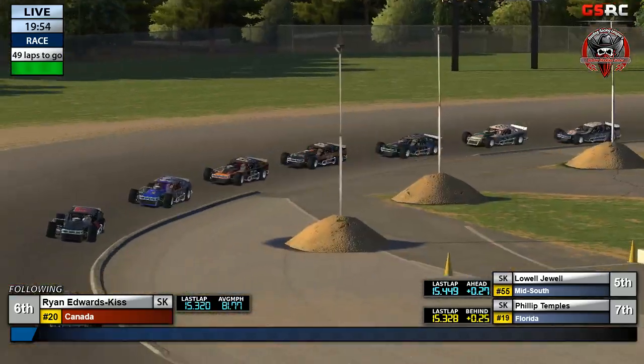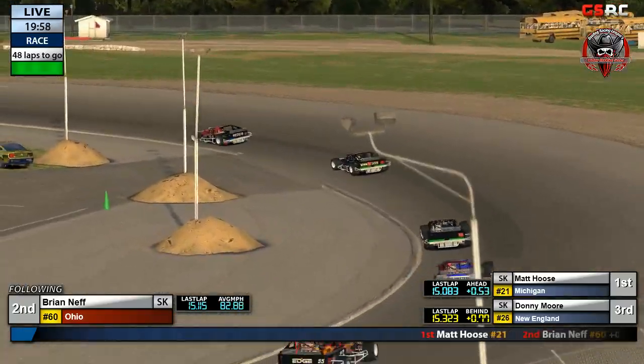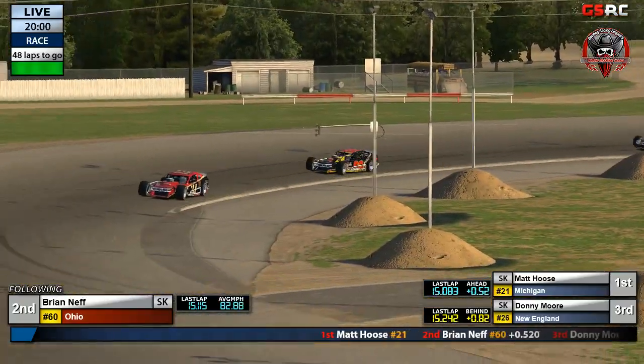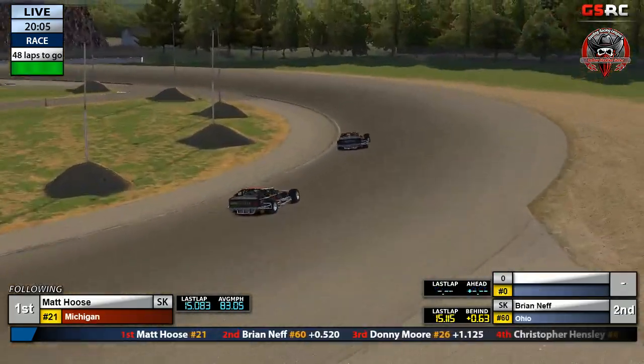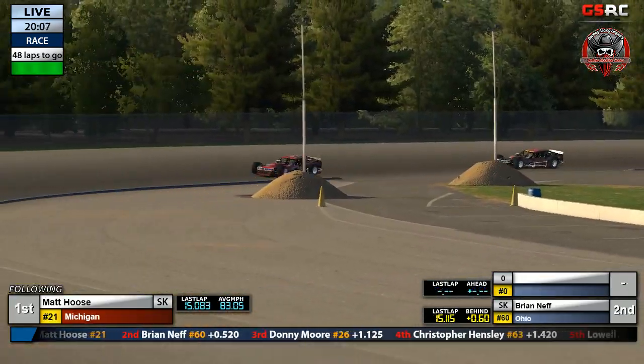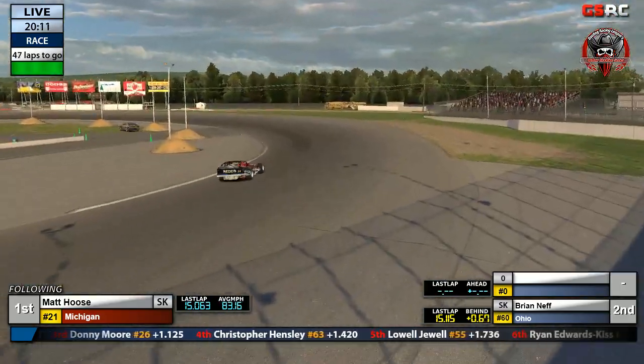Seems like that little slide off of the corner maybe put a little bit more heat into Brian Neff's rear tires than he probably wanted to. The last 2 or 3 laps, Hoos has been able to stretch that gap out a little bit more and a little bit more. And Hoos has actually been running the fastest lap on the track.